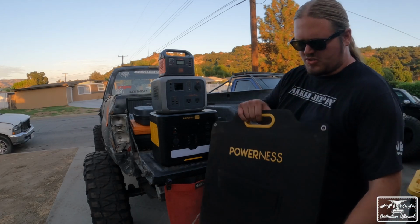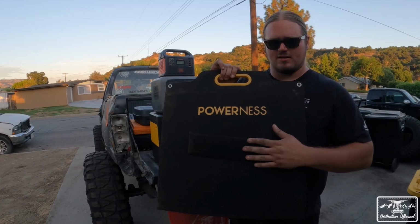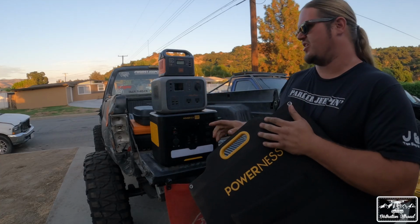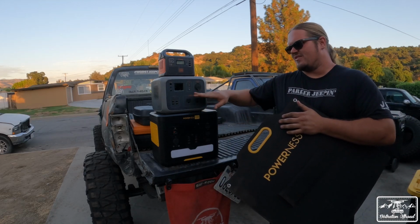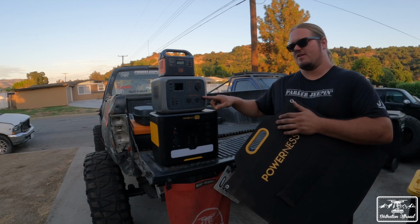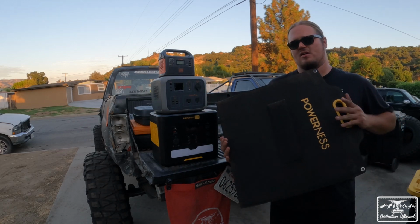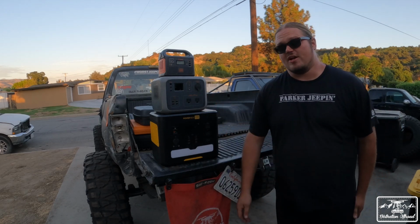In addition, I was also using the, see, I gave it a couple of rips right there, from Powerness, the solar power station. This one's a 200-watt station, and I was using it to charge this one because I was charging so many camera batteries. This one was almost always getting the battery depleted, so every time we stopped or had a good amount of sunlight, I'd set this one up and charge this, and it did a great job of doing it.